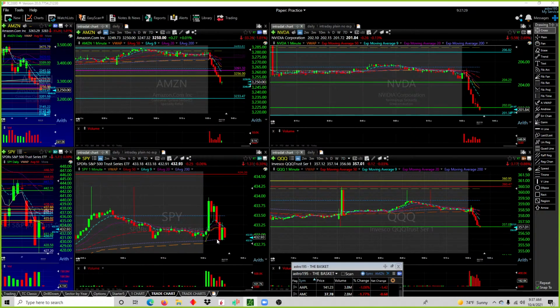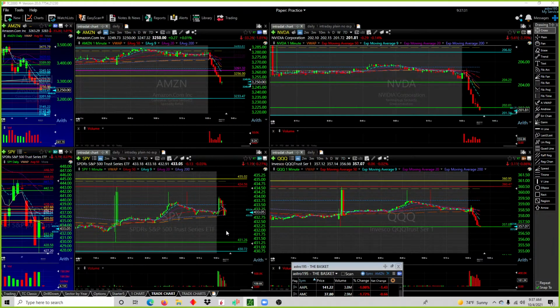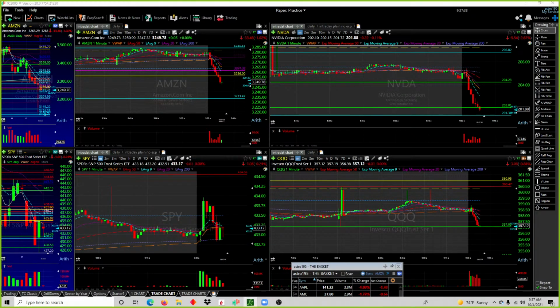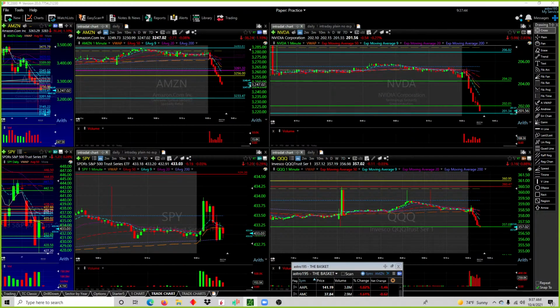SPY likes to bounce the 200. It needs to get below this. If we get below the 200, we should come all the way to 431. See that bounce up? I'm gonna let these contracts zero out. I'm not gonna go red in them. I took profit, still in those.